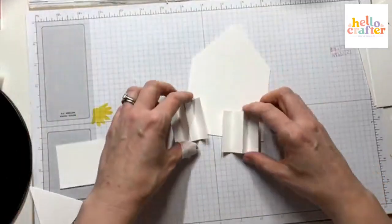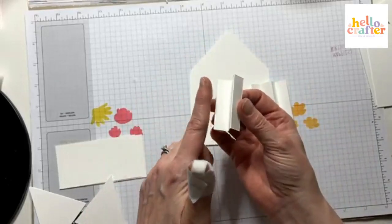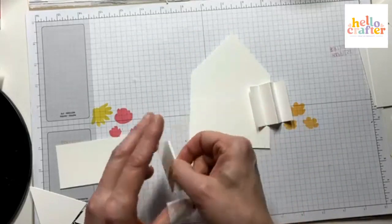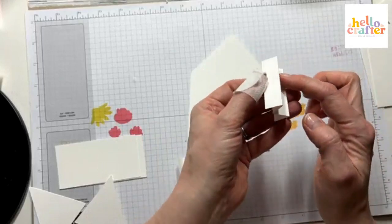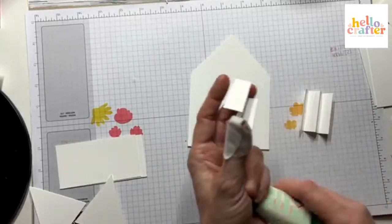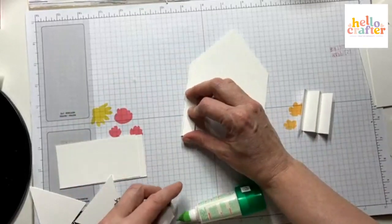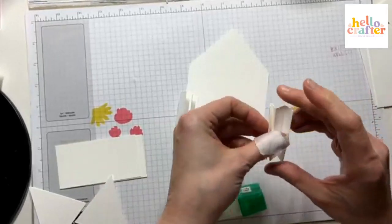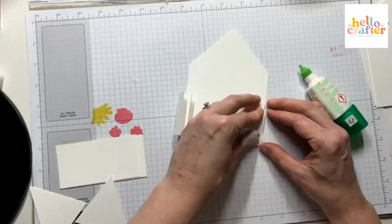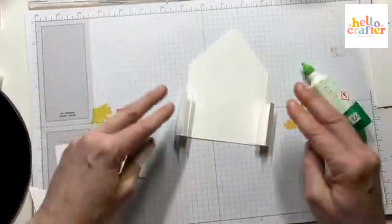So first thing I want to do is glue these concertina sides on. So you want to place them so that the two folds go on the outside, line it up with the edge, and same on that side, the two folds line up with this edge. So put your glue on one side, just make sure that's lined up. And this is what's going to act a bit like a spring, so that you can fold it, squish it flat, and then it pops out.